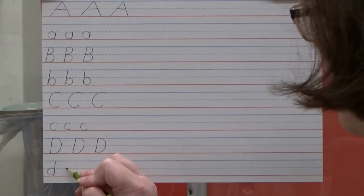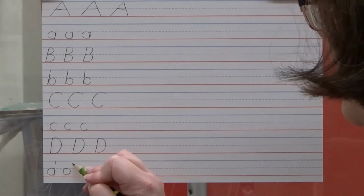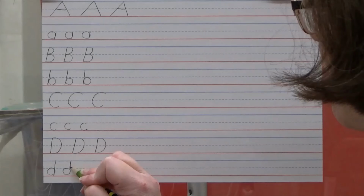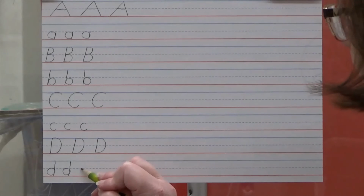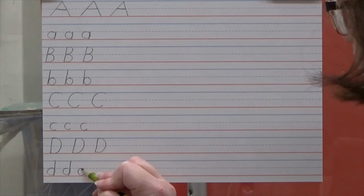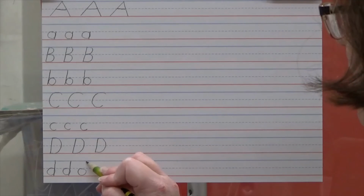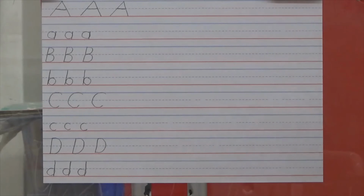Again, start at the waistline, draw a circle as big as the waistline and bottom line, then start at the top line next to the circle, draw a line straight down. One more time. Start at the waistline, draw a circle, then next to the circle starting at the top line, draw a line straight down to the bottom line. Okay, and that is the lowercase letter D.